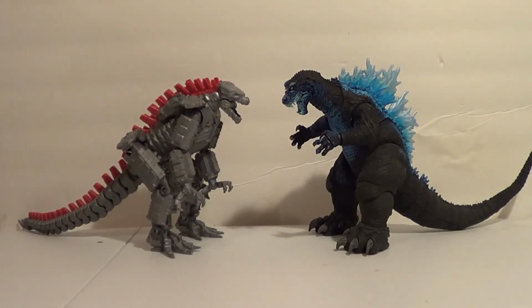First up, for size comparisons, we're going to show MechaGodzilla with his organic counterpart. Here we have the first release of the Atomic Breath 2001 Godzilla from NECA. It's a little big for him, but MechaGodzilla was kind of thin in the movie. They said they wanted to go with a simplistic design because they thought the overcomplicated Michael Bay Transformers looked bad, so they wanted a more simple robot, which is fine by me.